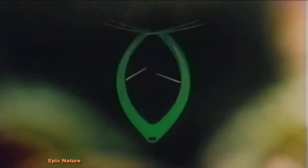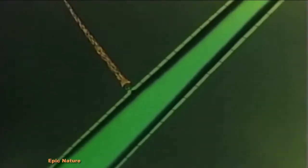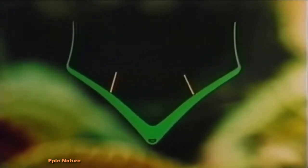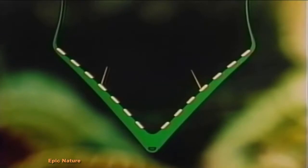The trap closed because both sides have grown together, but how does the trap open? Like the closing, it's a growth process. But this time, the inner cells increase in size, forcing the two halves of the leaf to flex apart. A trap can close and open several times in its life, and on each occasion, as the outer and then the inner surface cells expand in size, the whole leaf gets larger.